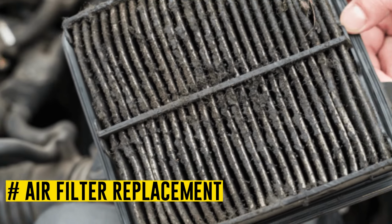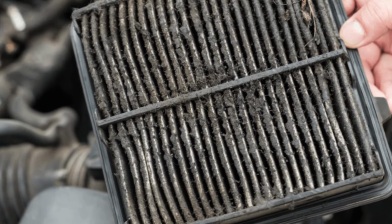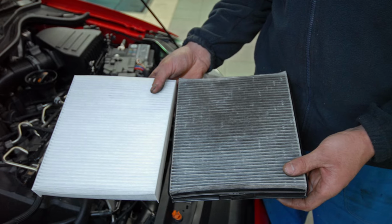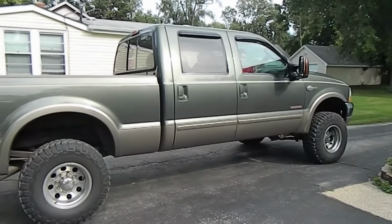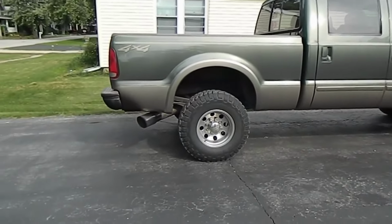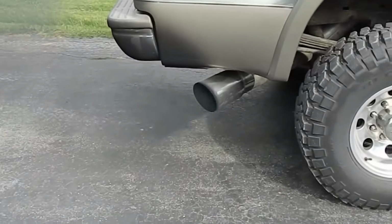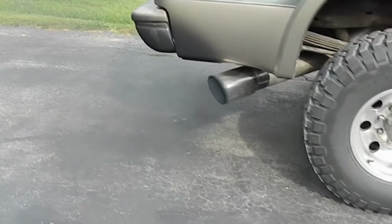Air filter replacement. A clogged air filter prevents the engine from receiving enough air and can cause incomplete combustion. A typical solution for reducing excessive black smoke in diesel engines is to replace the air filter. Yes, a small amount of black smoke from a diesel vehicle while accelerating can be considered normal. However, if there is an excessive amount of smoke, such as a large plume, or if it changes at different RPMs and loads, this may point to a problem with the air-fuel ratio.